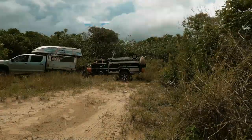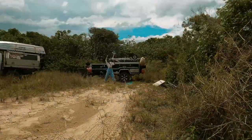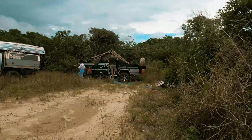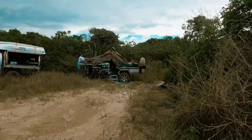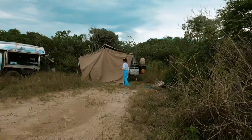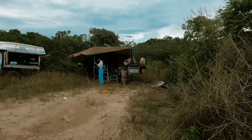So thanks to Jenny having to go for a wee, we did find this little spot that ended up being pretty awesome and well protected from the winds. Now due to the wet season, we have been living in an apartment for the last couple of months, so I gotta say, it was a bit hard to figure out how to set up the camper trailer again.